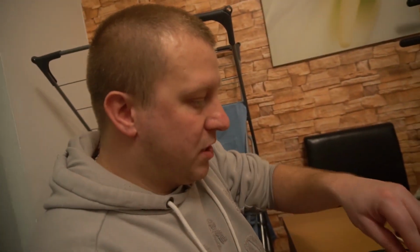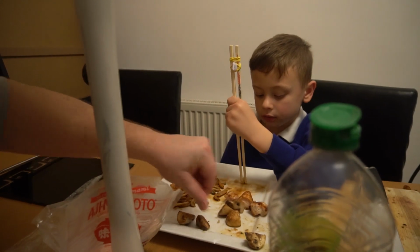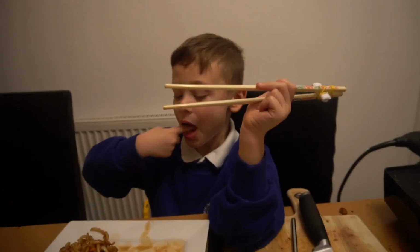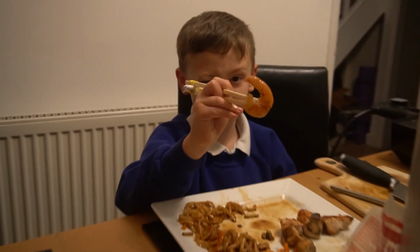What do you think? Did Josh have any salt on his thing? Not yet. Soy. Put a little bit on there. A little bit on there, a little bit on your mushrooms. Yay! It's all good. Look at this. Look at that. Look, it's on my finger. And Josh is eating with the chopsticks.